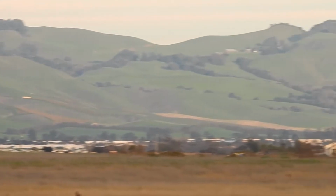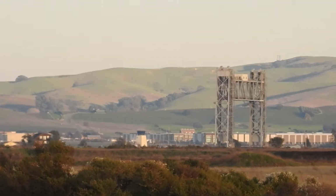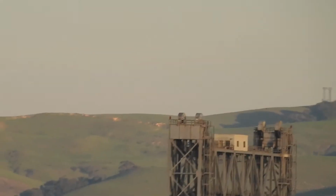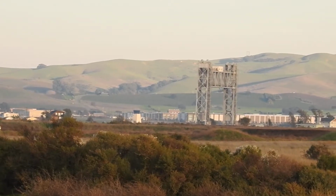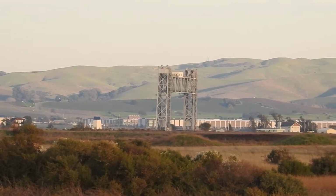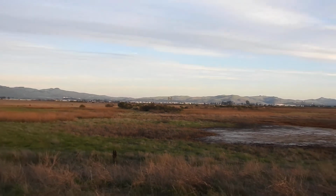And the last component is an old drawbridge. So, an elevated railroad bridge, very seldom used. But this crosses the Napa River near Green Island Road and just a mile or so from Glass Beach. And there's also a 300-foot long abandoned World War II battleship in Napa River that I would like to have an opportunity to see.